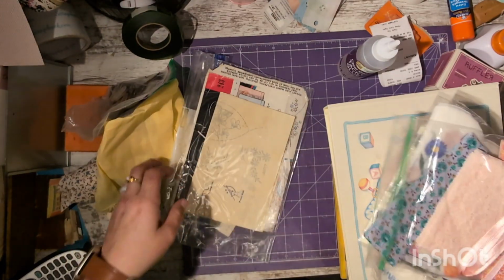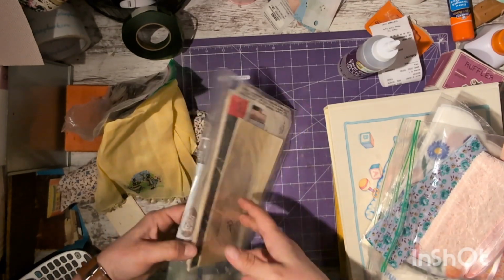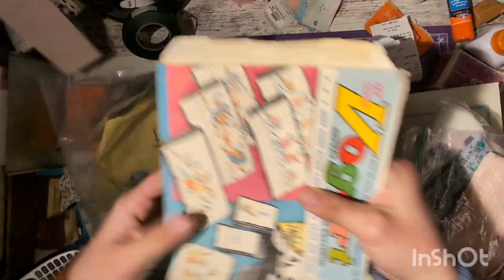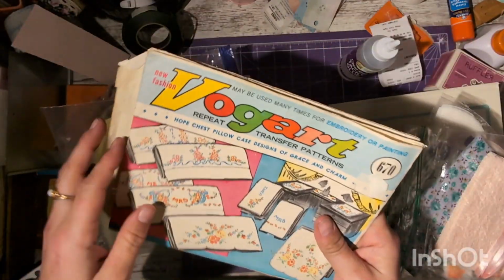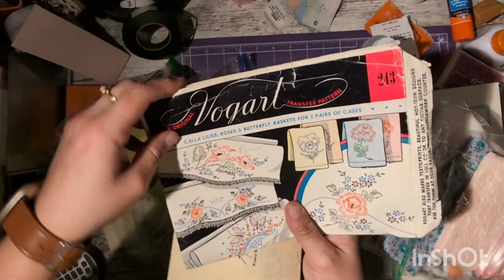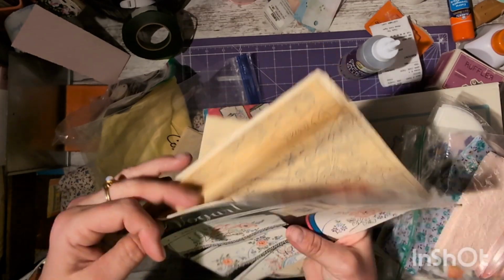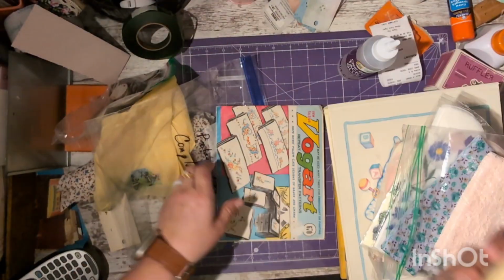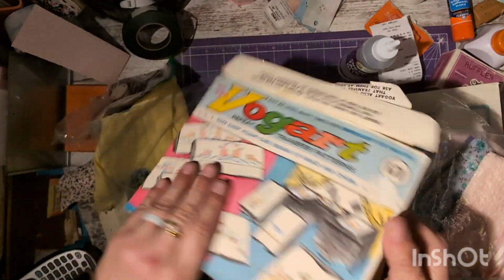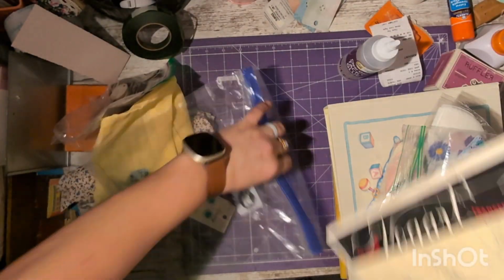Because most of my shed is mostly white, I wanted a pop of color, so I had to paint it. Then this, I just got because it's pretty. I didn't even really look to see what else was in here. So you got another one with more pattern, or what do you call it? Words are escaping me. But I like to use these as pockets. I'll try and reinforce them and then fold them and put them in a journal.